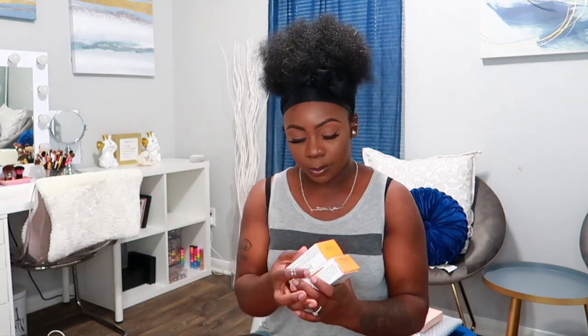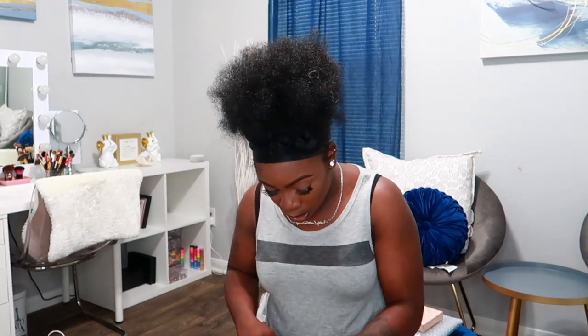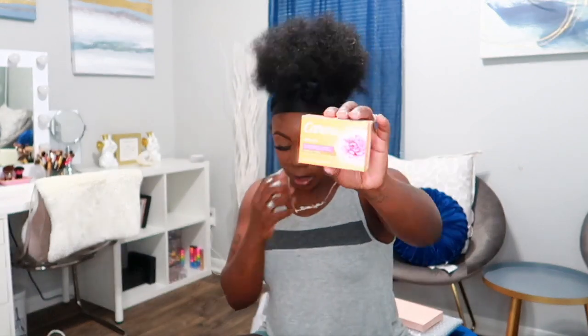And then I also picked up these Paris bar soap. Living Ash talks about these a lot, so I wanted to give them a try. I've heard a lot of good things about them, and Yasmin talks about these as well too. So I got these, and I have 4 of them. And then I also got the Caress Daily Silk bar soap, and I got 4 of these as well.